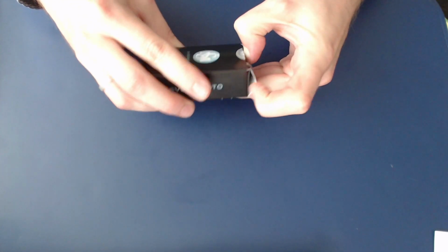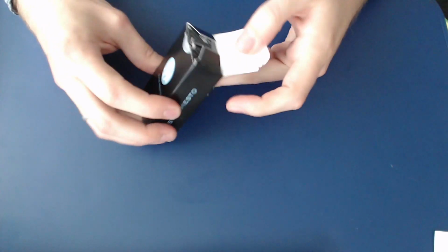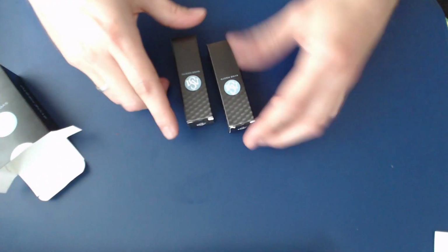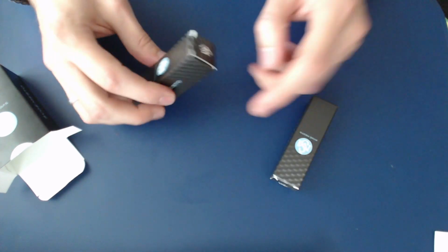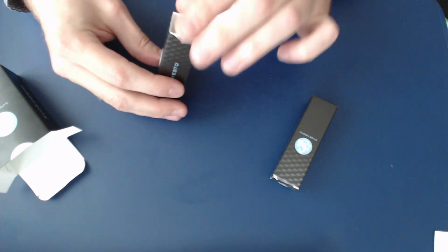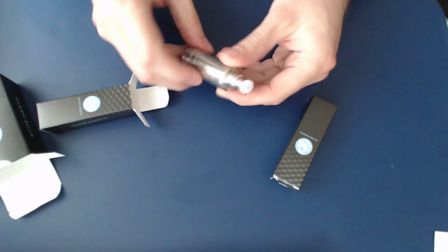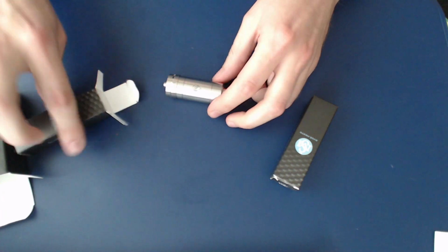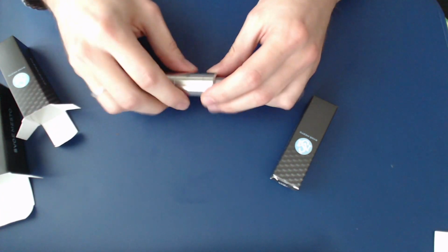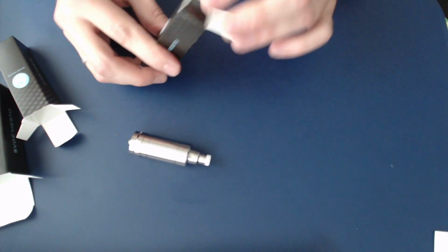Come here, little Kayfun. Just open it up, yes. Oh, we have two boxes inside. Two boxes. I guess this is the Kayfun. Let's take it out. Ah, look at it. It's so beautiful. It comes with the stainless steel tank installed. And let's check the contents of the other box.